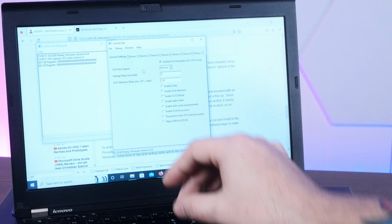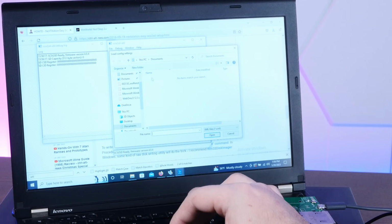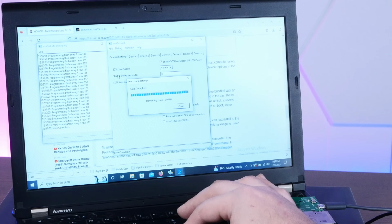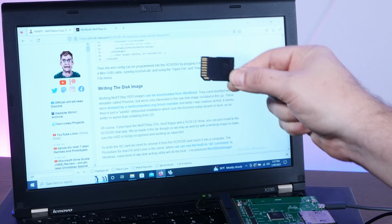Alright, the SCSI to SD is detected, and yeah, we can open the file and save it to the device. Alright, that was successful. Now we just need to get a disk image onto the SD card.